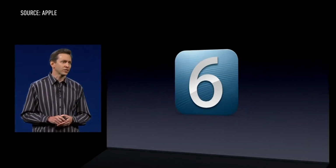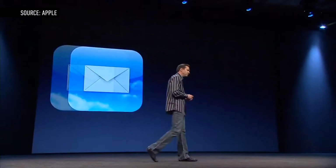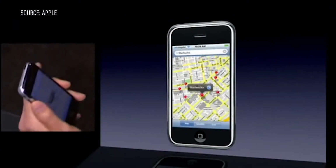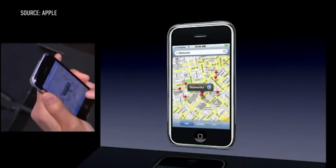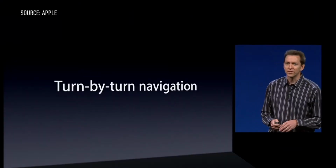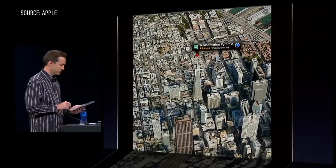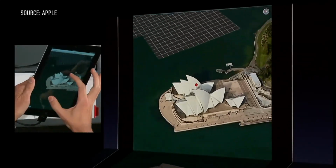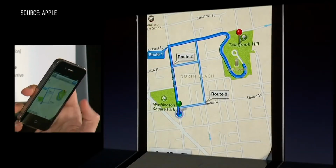In iOS 6, Siri and Notification Center got upgrades, and Apple also introduced a potential dark horse with Passbook. But the big headline was what Apple took out. Google Maps had long been considered the benchmark in online mapping, but it's also made by one of Apple's biggest rivals. With iOS 6, Apple dumped Google and introduced its own Maps app. It had turn-by-turn navigation, a 3D flyover mode, and, well, a lot of embarrassing issues. It also nixed public transit directions entirely, something Apple still hasn't managed to bring back.